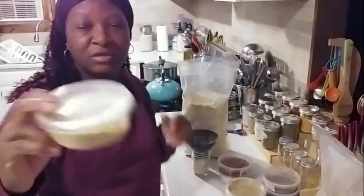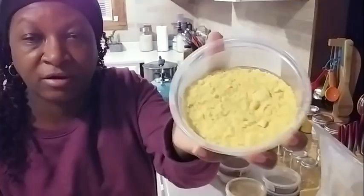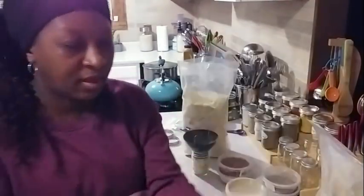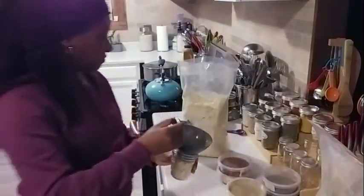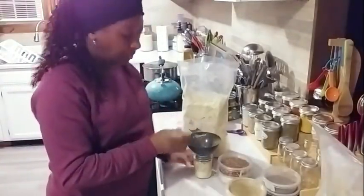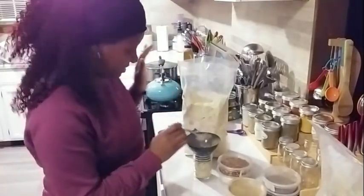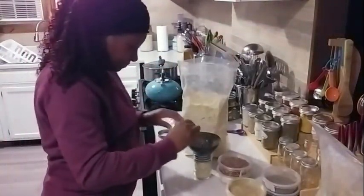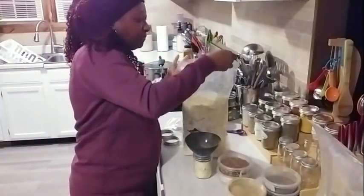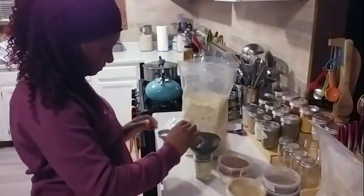You can even see the difference. The color in this, let me take it off. Look at how dark that color is. Look at that, versus this one. See? Now, this one is flavorful, but like I said, it was a mistake. I would not have bought this on purpose. I prefer the one I love the most, which is the Indian mustard powder. But this will do. But I won't make that mistake again.